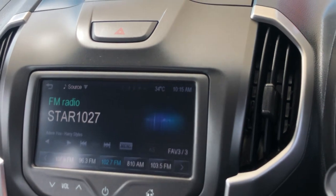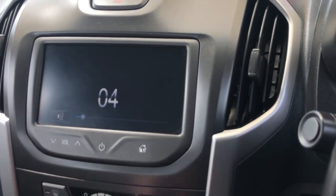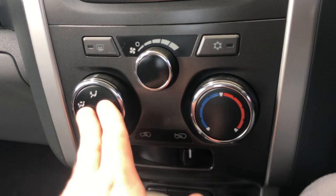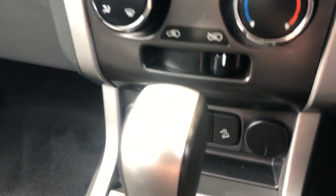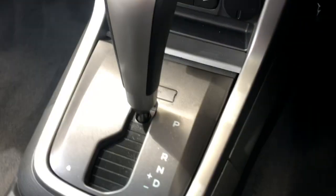I'll just turn this AC down. Now, the other thing as well is you've got your aircon system just down here, so nice and easy. Obviously cold to hot, your different modes, speed, and the AC on. And then you've got your recycler, so everything pretty standard there. You also have a speed limiter just down here, that little button there. Full gear stick, everything's just in really good quality.